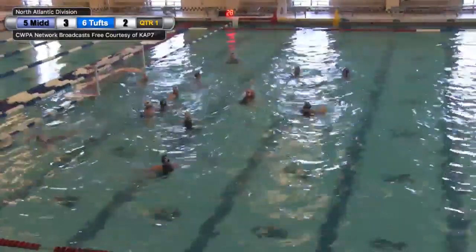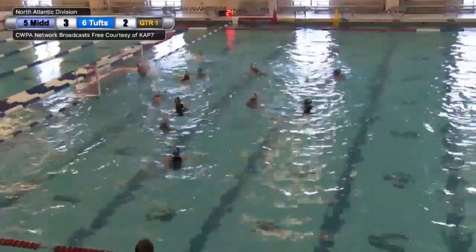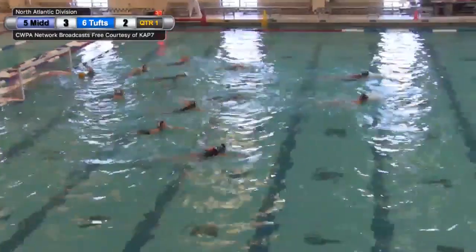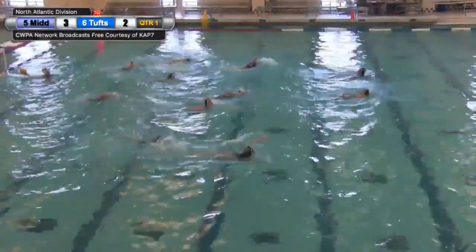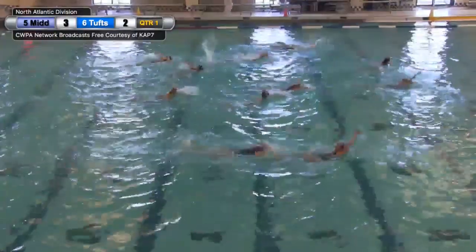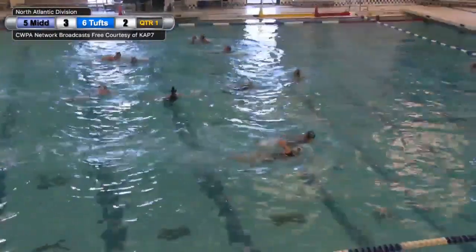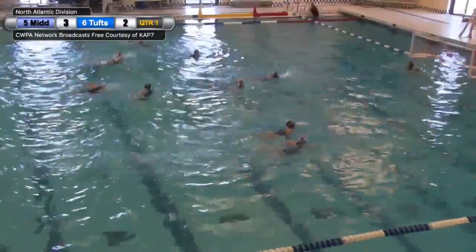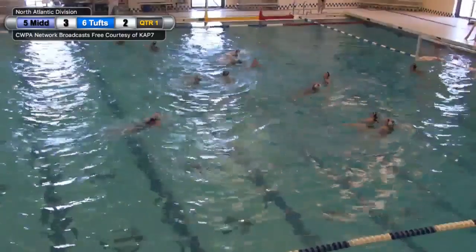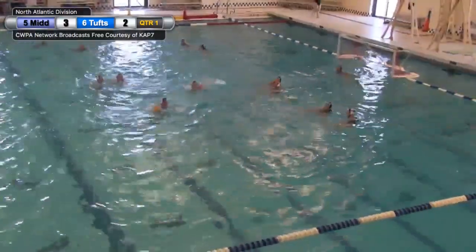Inside the 2, now at the top of the key. Crazy egg beater motion. Oh, that is a beautiful pick. And I don't think it went through. Nice stop by Rami Abeldarhim. Now going left to right, the Jumbos. Tufts is on a 3-game winning streak. Middlebury on a 4-game win streak in division play.